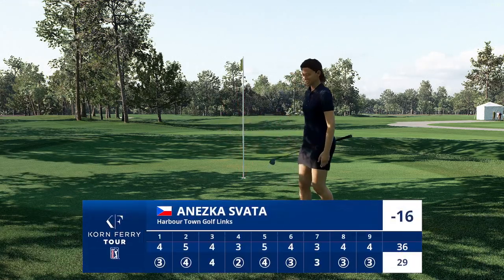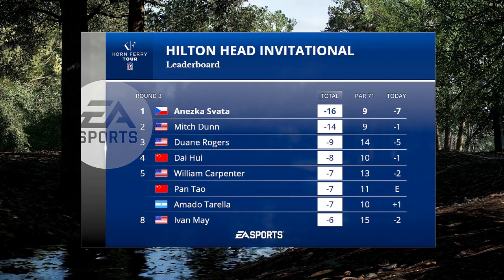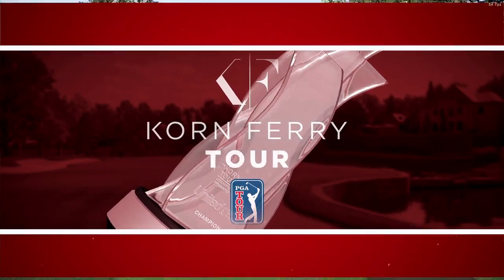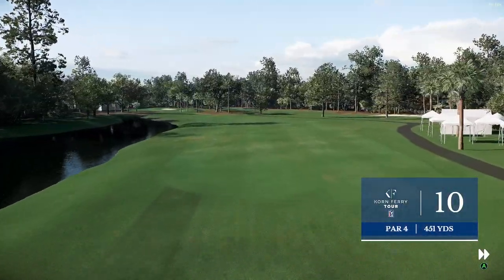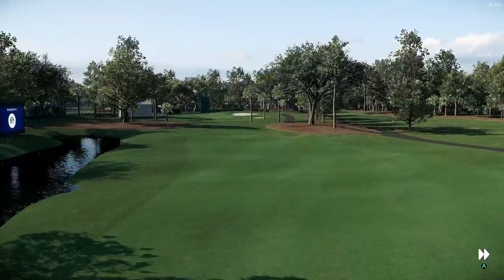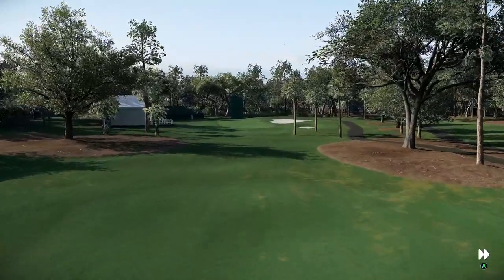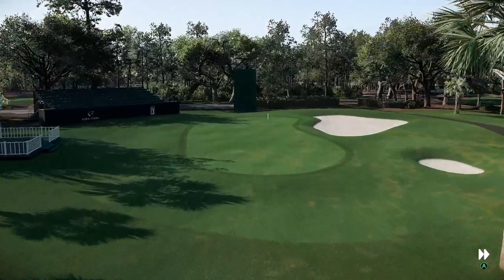Has to be feeling good right now. Looks good with two straight birdies and seven under on the card. The back nine starts here at the 451-yard par 4 10th. This hole offers one of the few real wide landing zones to take aim at. However, beware of the lagoon left. If you can find the short grass, birdie is very much in play.